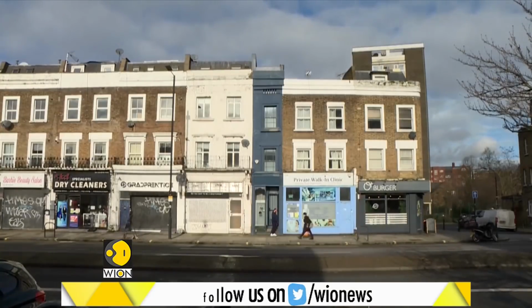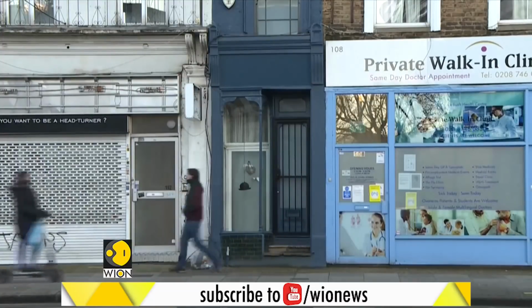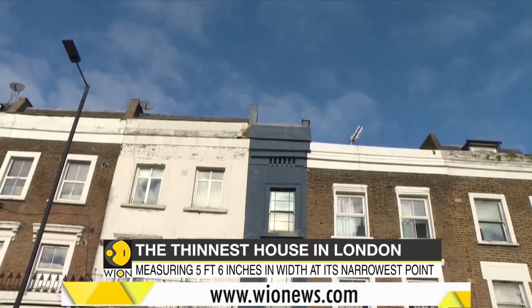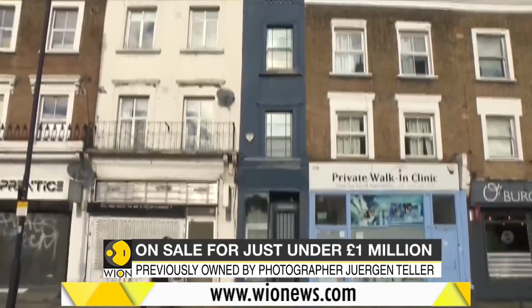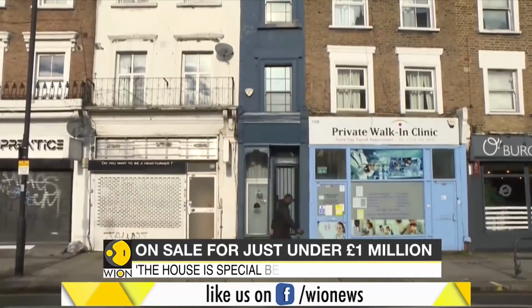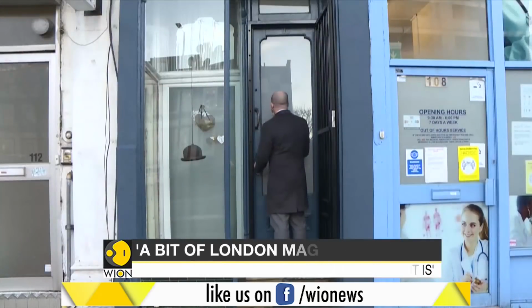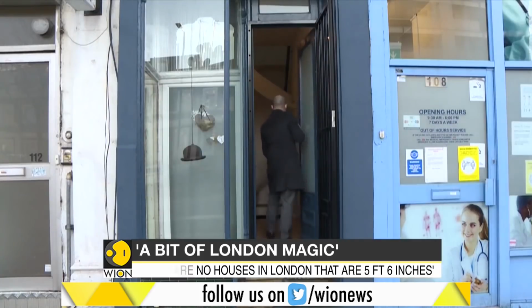This is no ordinary house. Welcome to the thinnest house in London. Measuring just 5 feet 6 inches in width at its narrowest point. It is on sale for just under £1 million. Estate agent David Myers describes the property as a bit of London magic.